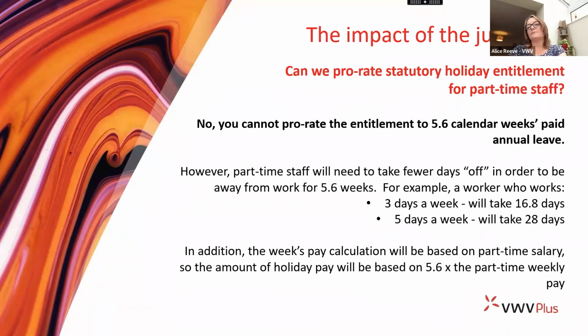So by way of example, on the slide there, if you work full time and you work 5 days a week, your 5.6 weeks equates to 28 days leave a year. If you work 3 days a week, your 5.6 weeks equates to 16.8 days a year. So the law does still enable you to prorate based on how much somebody works in each week. It's just that you can't do it based on how many weeks they work in each year. So again, when they've got that holiday allocation, it clearly applies.